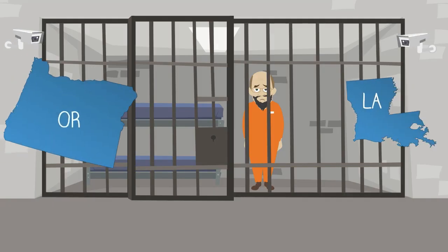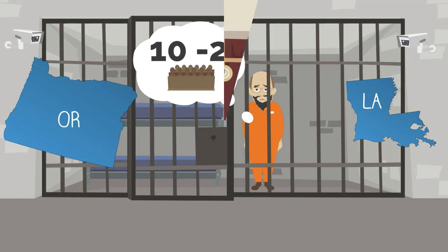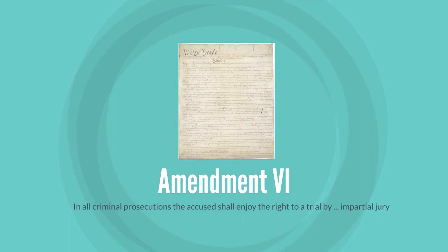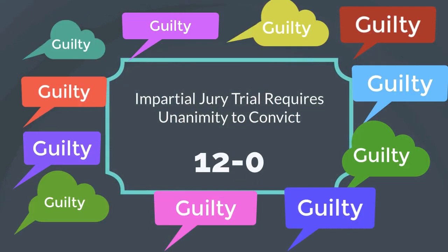The background to Ramos v. Louisiana was that 2 states, Oregon and Louisiana, allowed convictions even where 2 out of 12 jurors voted not guilty. A majority of Supreme Court justices in Ramos v. Louisiana reasoned that Amendment 6 of the United States Constitution, which guarantees the accused a right to trial by an impartial jury in a criminal case, requires that the guilty verdict be unanimous. That is, not a single juror votes not guilty.